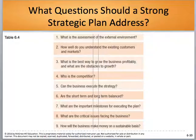Seven, what are the important milestones for executing the plan? You have to have some major benchmarks along the way, so that you can actually track through your control mechanisms to see how well you are faring compared to where you'd like to be. Eight, what are the critical issues facing the business? What is potentially waiting to bite you on the backside?